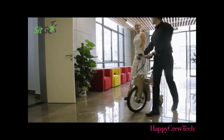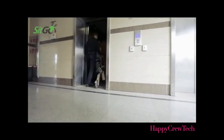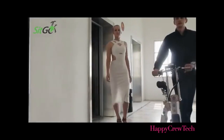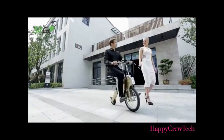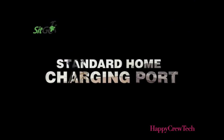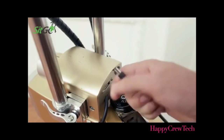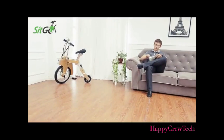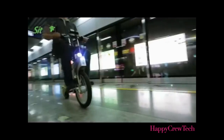Sitgo flies into town with a say no to traffic jams, and you'll never be late to work. In and out of your workspace, drive through the corridor, carry it in the elevator, put it under your desk, and experience every moment without the hustle and bustle. This airy travel buddy can be connected to your standard home charging port. Connect and enjoy your ride for the next 5 hours. Carry it with you on the bus.